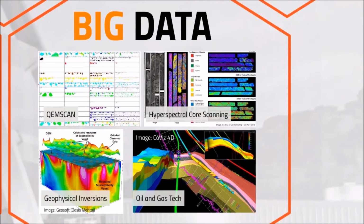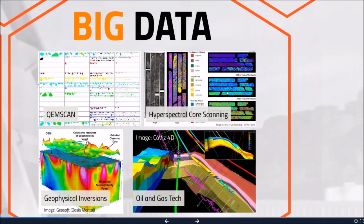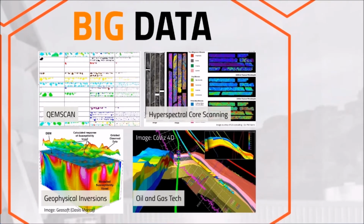Big data is another term that's thrown around, and what we have now is several new tools which are getting us really dense, high precision, but also a large volume of data. CoreScan, for example, is a technology that's basically hyperspectral scanning. We're used to seeing those tools from satellites or airplanes, but now it's on a very thin strip of core. You're getting basically 1 million pixels of mineralogical information per meter, so that's extremely dense information.